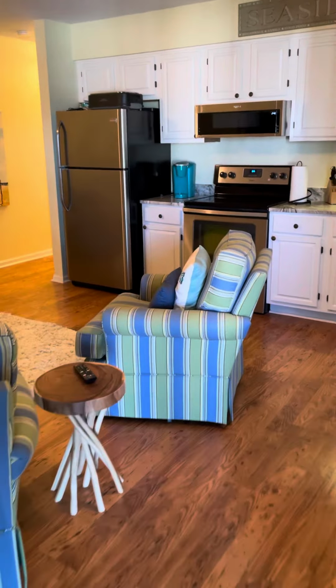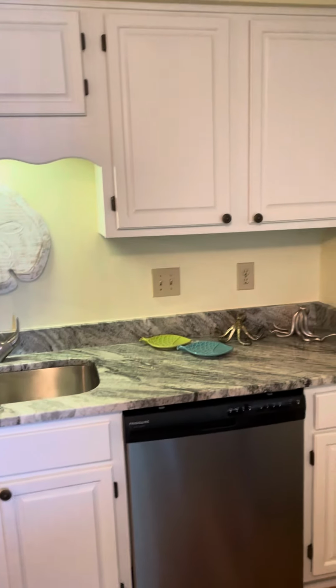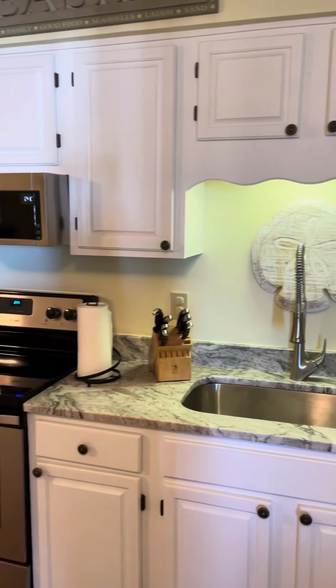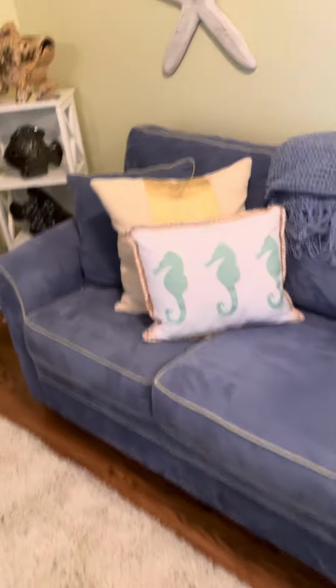Okay, I had to read back over your questions to make sure I got them all answered. Yes, the kitchen cabinets are in great shape. They're pretty solid wood, not super hollow, and they've been painted and they look good. There's no stains or scratches on them. The sofa is a pullout. You can see it there.